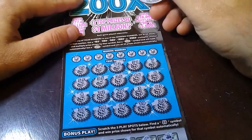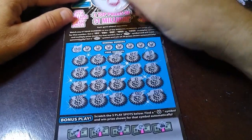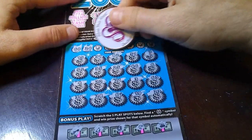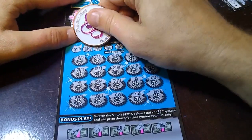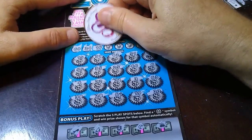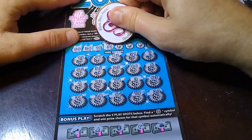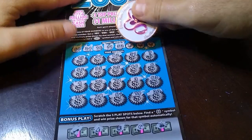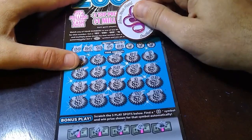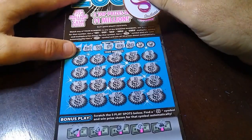So we have to go old school. We're going to have to match it up. 60. Don't remember saying that because we have no zeros. 24. No. 16. No. 11? Hell no. 52. We got a 51. A 55. And that's it. God. My luck sucks.